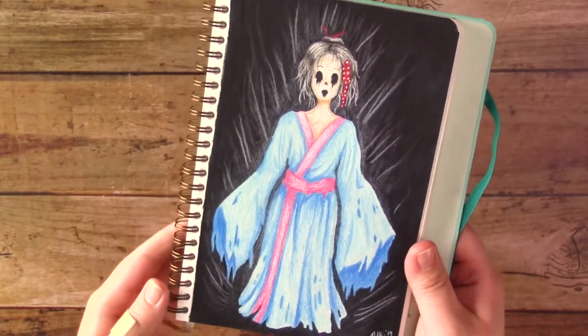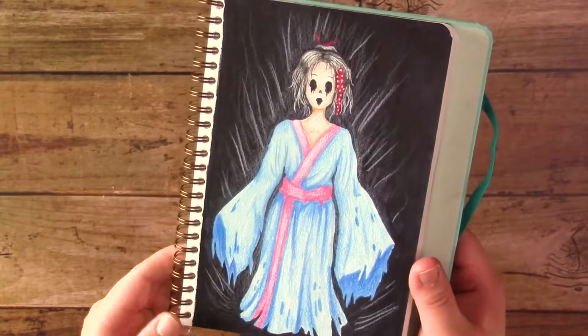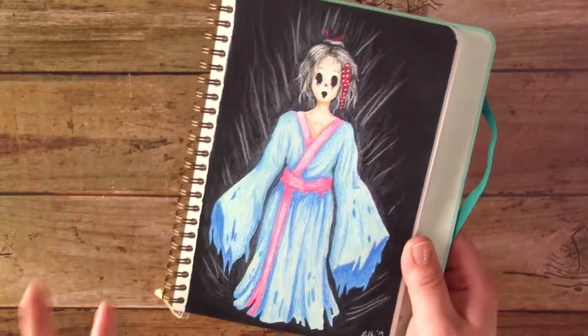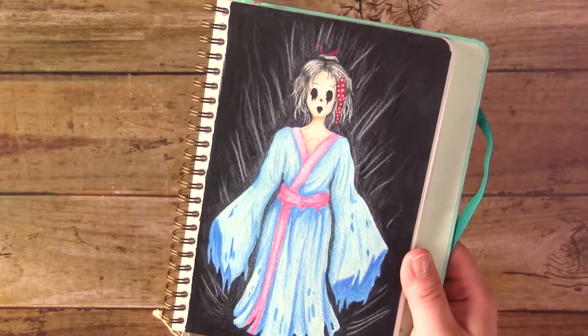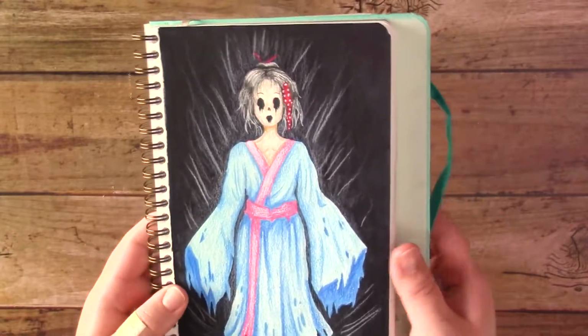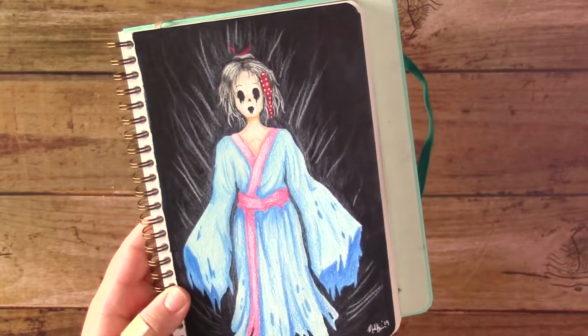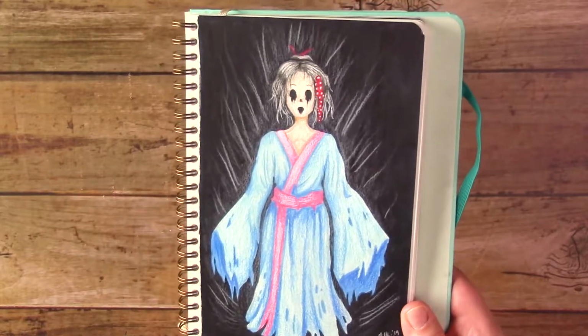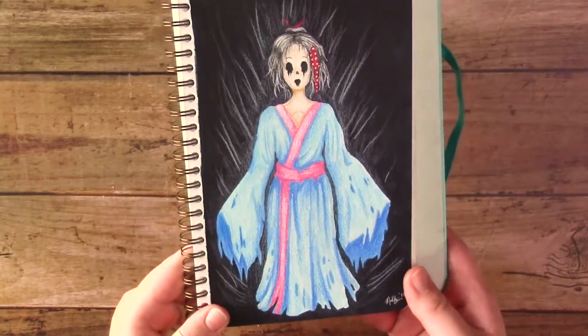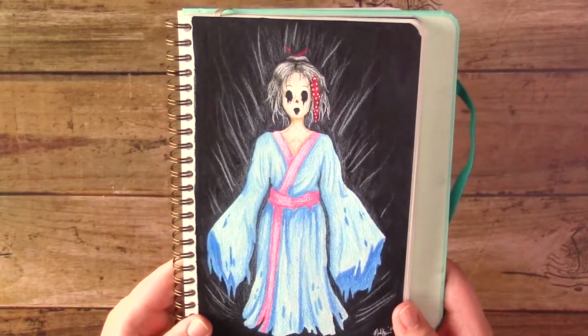Here is day 12, and the prompt was Banshee. I was a little confused on what to do with the prompt because there weren't really any good examples. So I decided to make my own of a geisha, I have no idea how to pronounce it, with her basically just having really spooky eyes and tattered clothes and stuff. So kind of cool or whatever. I realize I'm calling every single one of these pieces cool, so whatever.